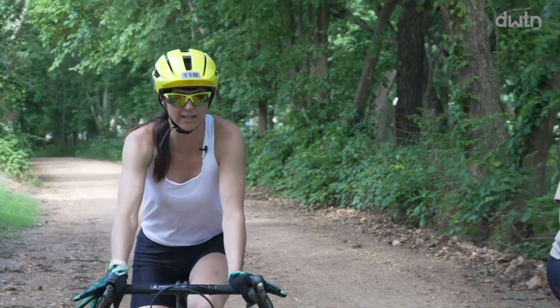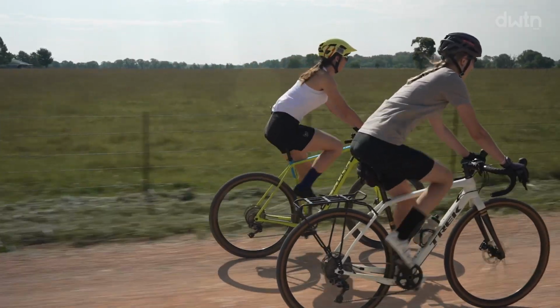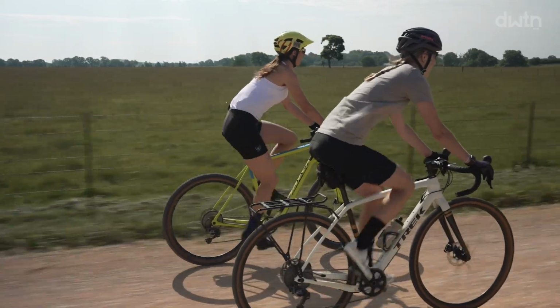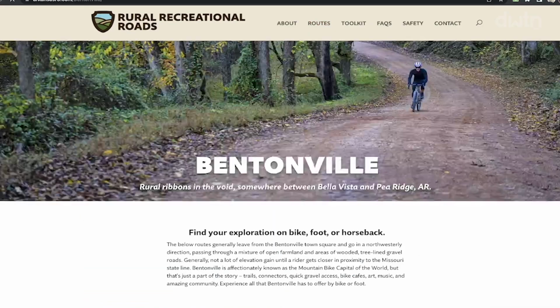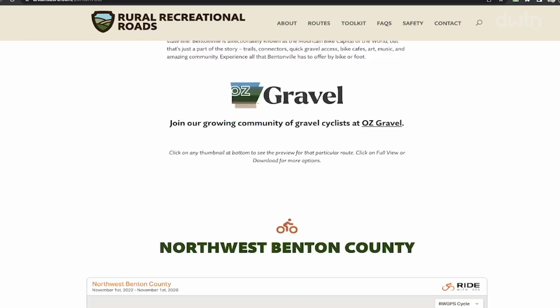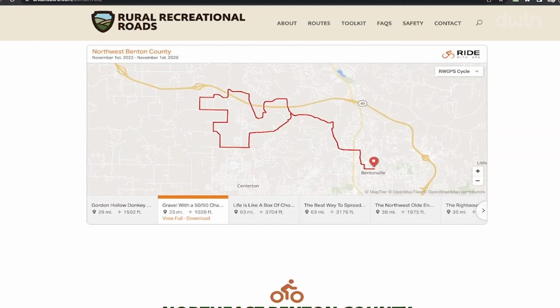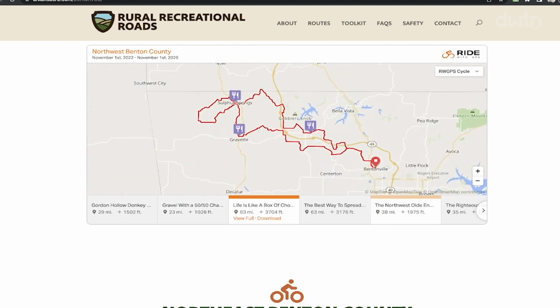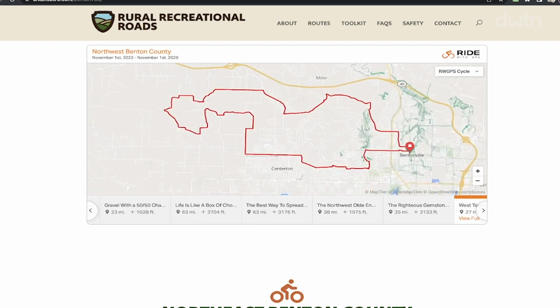What makes this area, specifically Bentonville, so perfect? Well, in Bentonville, just like we have mountain biking trails right off the square, I think you'll find that parallel with gravel cycling as well. A lot of the routes that are pre-curated and selected on ArkansasR3.com either leave from downtown or it's just a few miles away from downtown where the route actually starts technically. And so I think that's something that's really special. It's very close to town, very accessible.